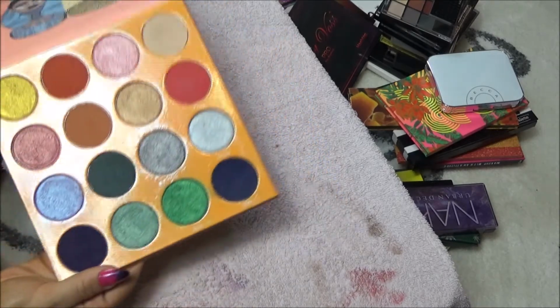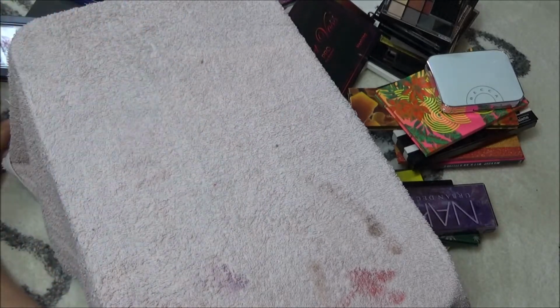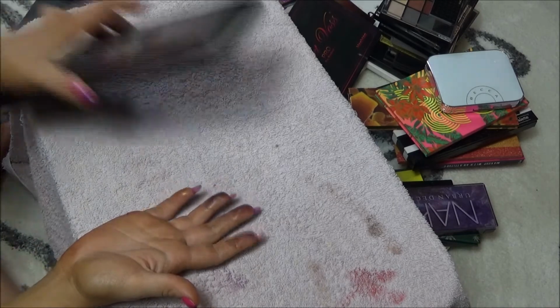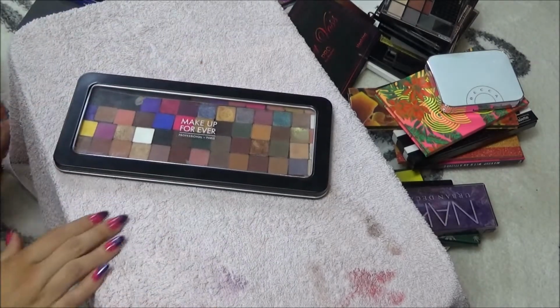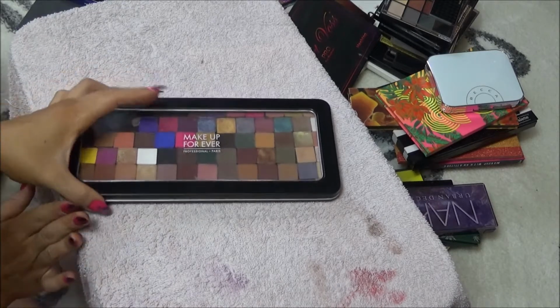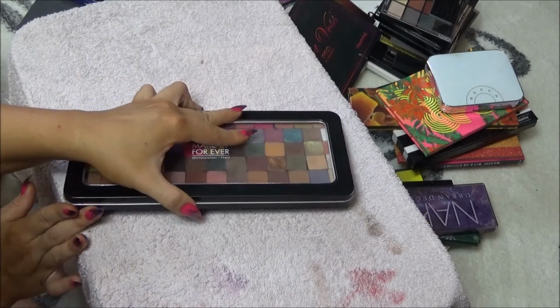I love Juvia's Place. The way they create their palettes is also the way that people love them so much. They throw in a little bit of difference, and people love that, and they're pigmented as hell, honestly.